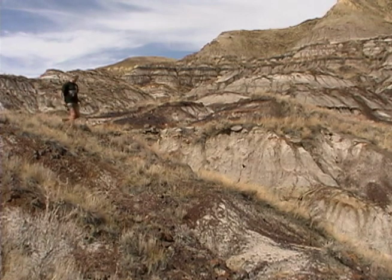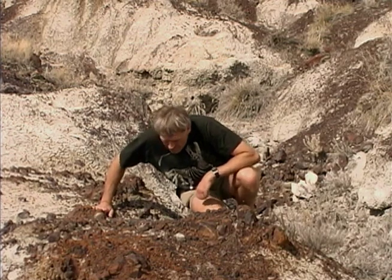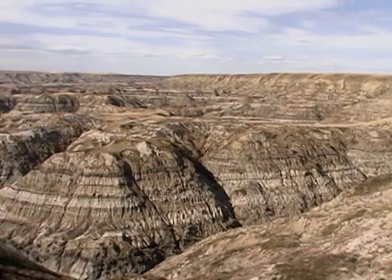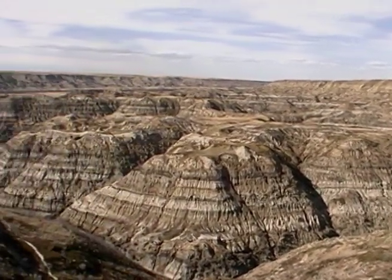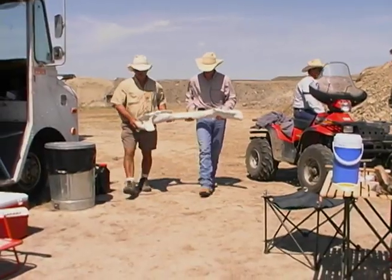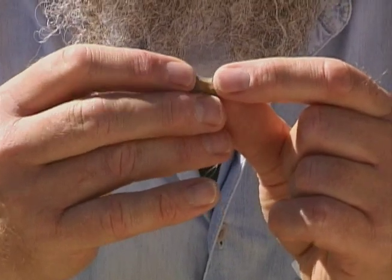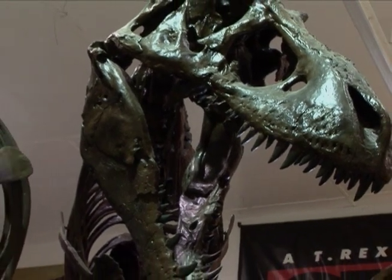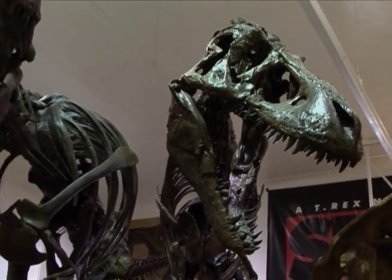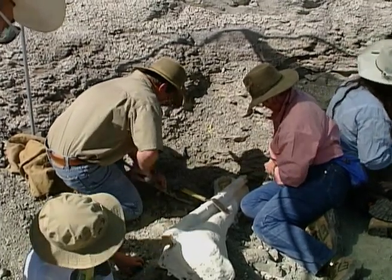This paleontologist is looking for dinosaur bones. Where is he searching? It seems kind of like a desert. Well, he's in a special landscape called Badlands, a place where the odds of finding a dinosaur bone are the best. Dino bones can be really big or really small. Without fossilized dinosaur bones, no one would have known that dinosaurs even existed. But if dinosaurs lived so long ago, why do we find their bones today?